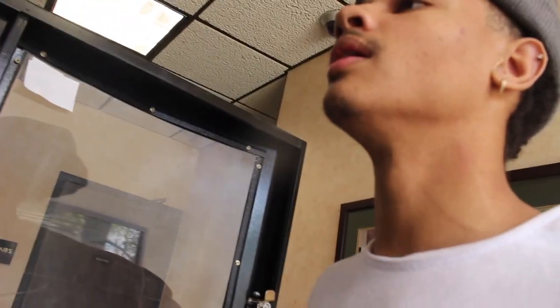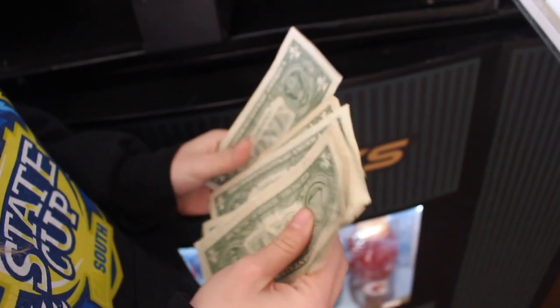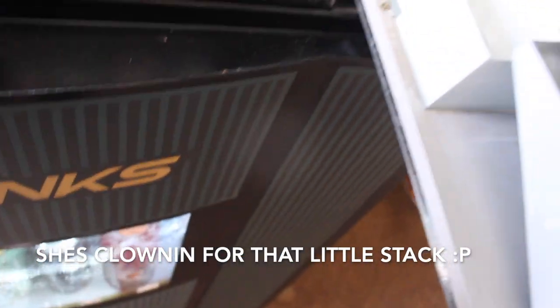Literally, we're only gonna collect. So it looks pretty full. Nah, I filled the Cheez-Its up all the way. There's like 3 left. And then you push the thing. 1, 2, 3, 4, 5, 6, 7, 8, 9. Alright, so we got $9 in 8 days.